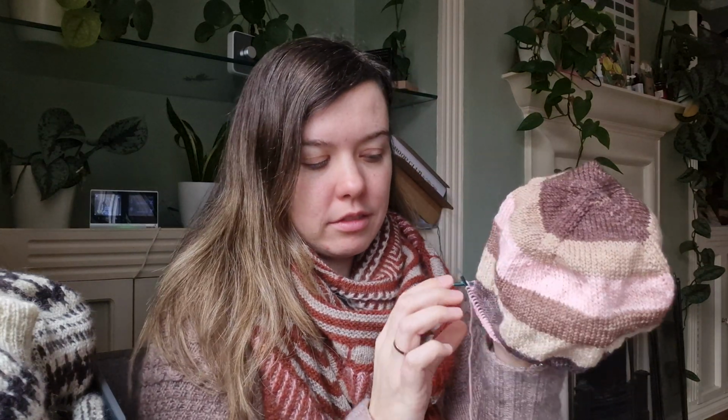And then, to stay on the topic of new WIPs, I also started another Musselburgh hat. So you may remember the red one I knit quite recently. I've been wearing that to death. I actually wore it this morning. It's quickly becoming my favorite hat. So I decided to make another one using mini skeins.